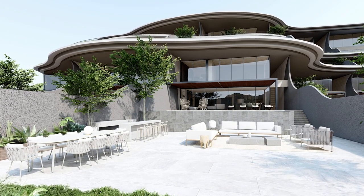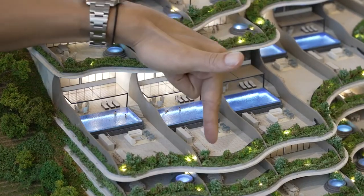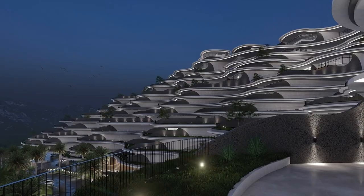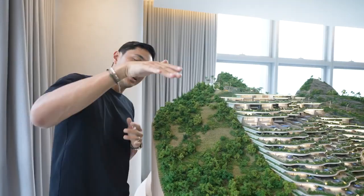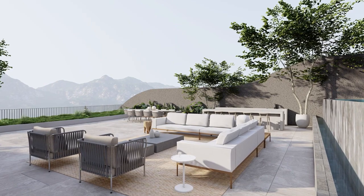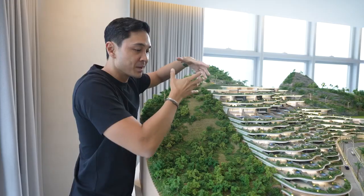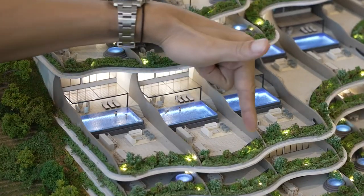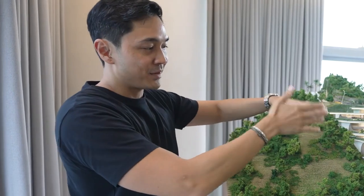Meron din tong personal elevator. But you have this massive garden. Imagine being here at night, enjoying wine. Yung backdrop mo of your infinity pool na yung wall of water, yung konting ambience of the wall of water at the back. And then you can have intimate gatherings to big parties. Dito sila mai-enjoy mo. My personal favorite unit.